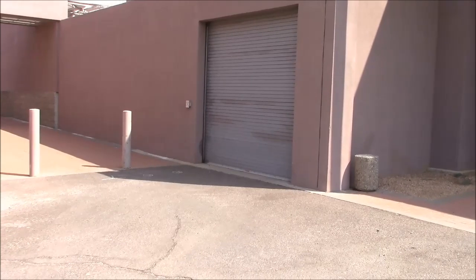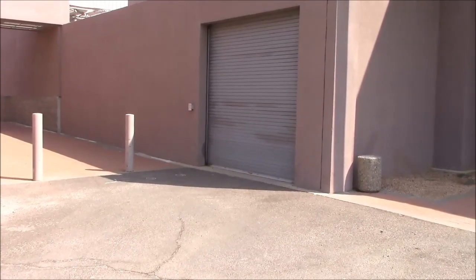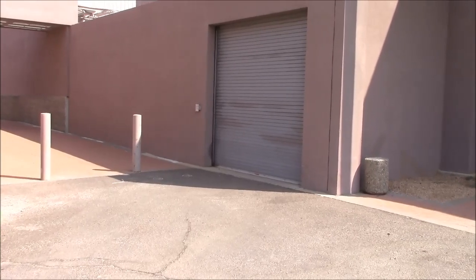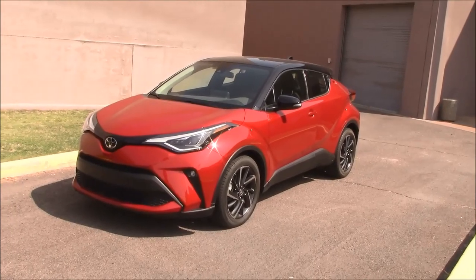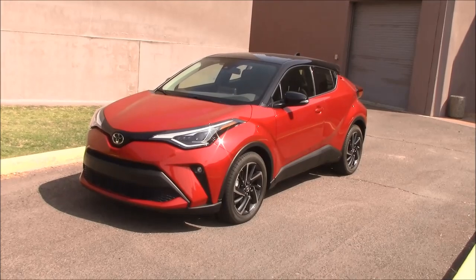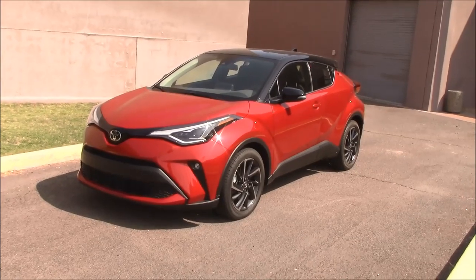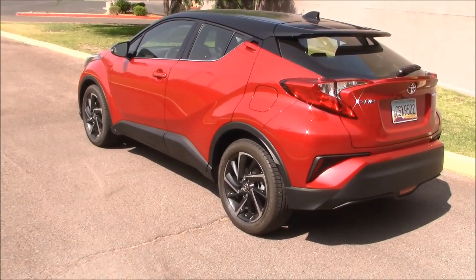Hi, boys and girls. We're at our test facility and storage lot. Let's see where we're driving this week. I was hoping for another Lexus, but who knows, maybe I'll get lucky. Well, not a Lexus, a Toyota. Comes from the same basic company, so we'll call this the baby Lexus. This is the CHR. Very nice looking vehicle.